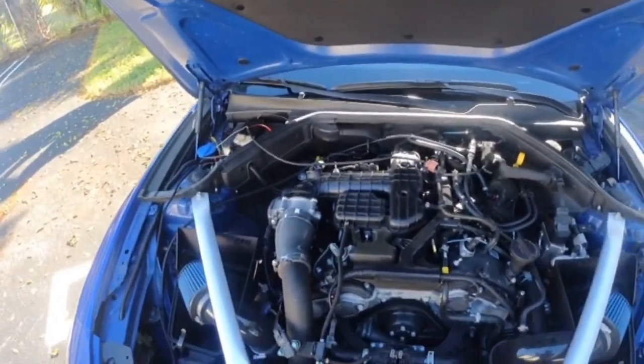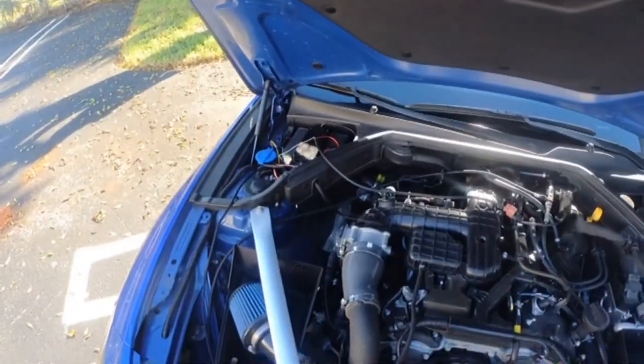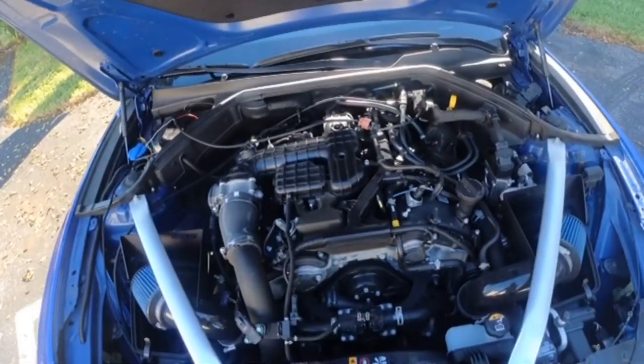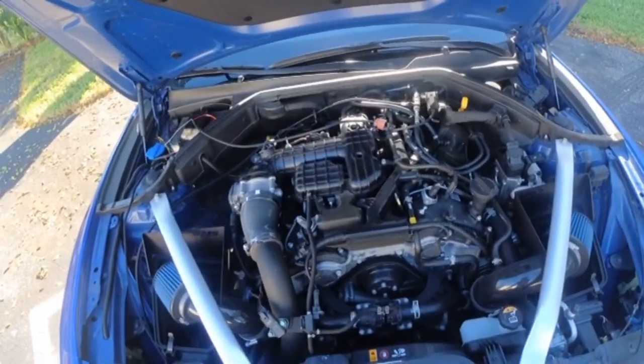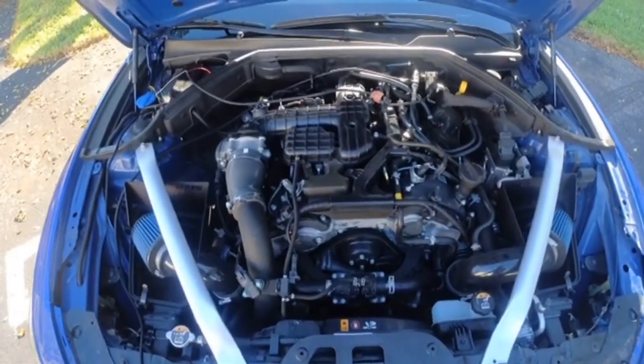So anyway, we've talked about the intakes were about $300. The JB4, if you get it with the Bluetooth connection, is about $600. You need to upgrade your spark plugs, which can be about $100 to $150. So you're already about, what, $1,200 in right there.